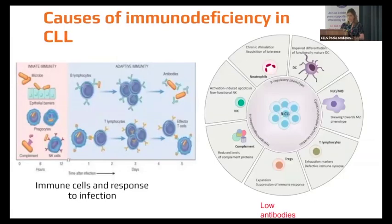I won't talk about this too much, but there are multiple levels at which the immune system can go wrong in CLL. Because, as with all the immune cells, the CLL cells can have a big impact on all of the other arms of defense. That's just part of the immune system.